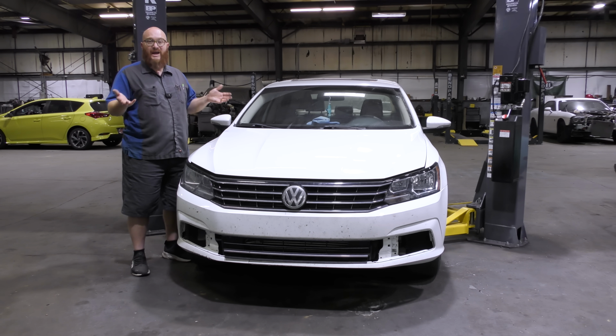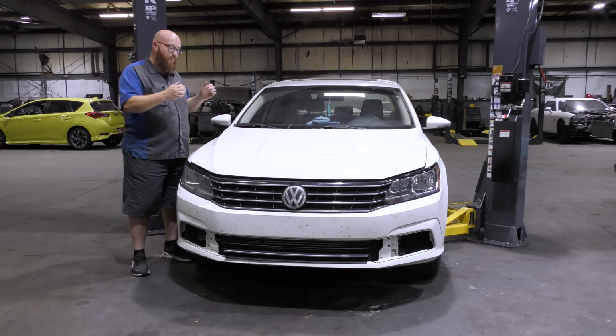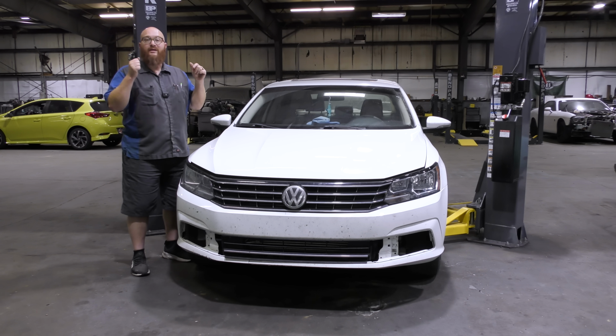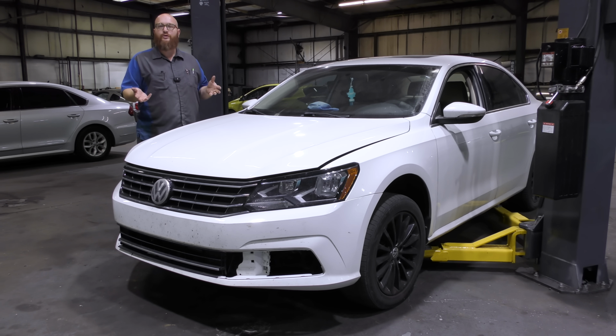It's really, really sad. I hate that for this customer, but I have seen systems left open like this where someone tried to fix it and just put the parts on and it didn't even last 30 days and the compressor locked up. So if you have an issue with your AC system, don't cut the lines. I don't even know why they were cut here. It really blows my mind.